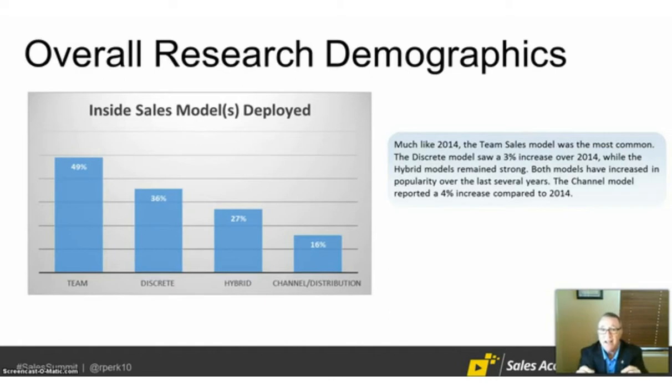And by the way, this is being driven not by inside sales. It's being driven by the customer. They prefer to be sold to in a digital, virtual type of environment. More about that in a few slides.